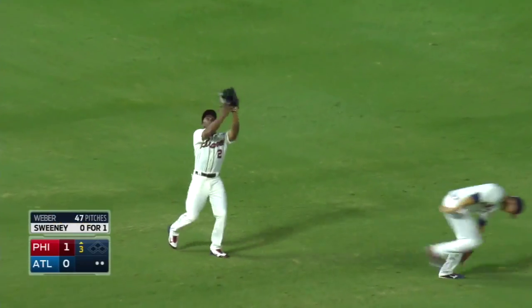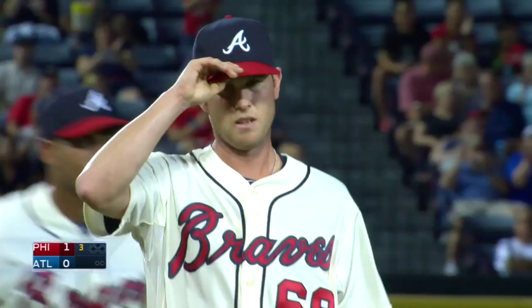And he's pitching a good ball game so far tonight. Two strikeouts and a pop out.